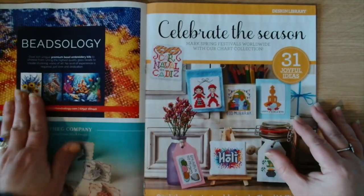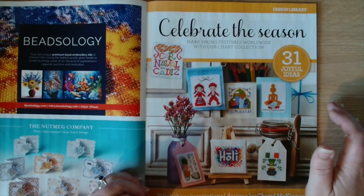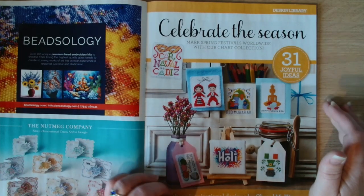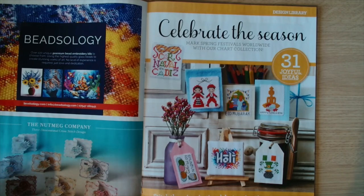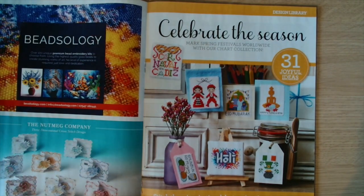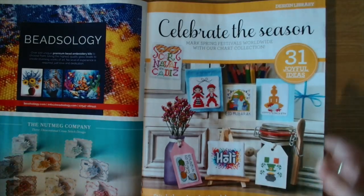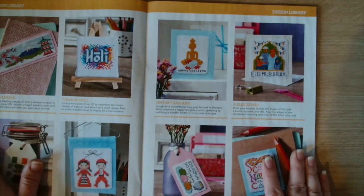Then we have Beadsology, and then Celebrate the Season. Mark spring festivals worldwide with our chart collection. And these are by Cheryl McKinnon, so Tiny Modernist. Cheryl McKinnon, so Celebrate the Season. And we have 31 joyful designs. So let's have a look.